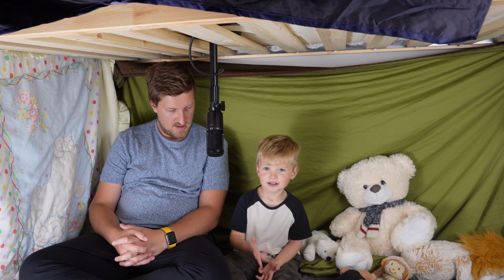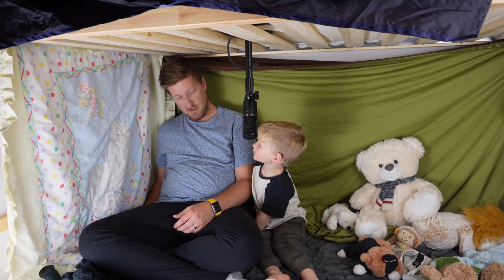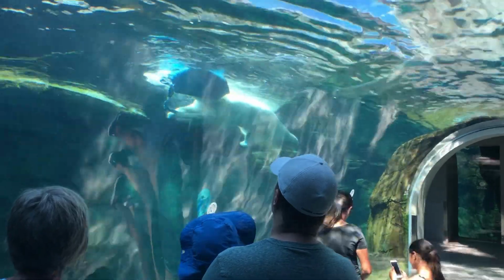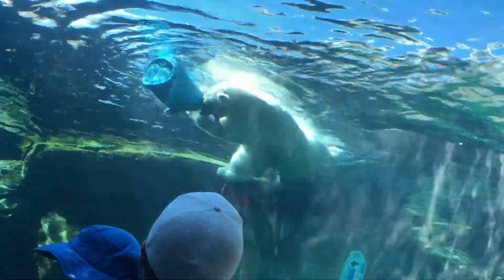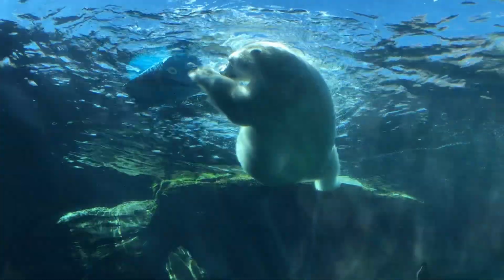Let's talk about a different type of bear? No, let's talk about the polar bear at the zoo when it was swimming. Oh, when it was swimming? Mm-hmm. Is that your favorite part, when it's swimming? So it was swimming in the water? Mm-hmm. And what was it also doing in the water? Playing with something. Do you remember what that was? A bucket. A bucket, yeah!